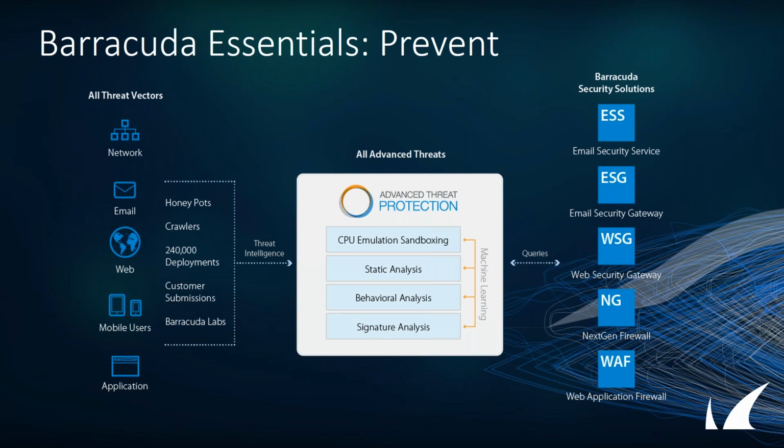So we're looking at the network. We're looking at email, which is, of course, the most important for you here. We're looking at web browsing, people outbound. We're looking at mobile users through our web security service, and we're looking at web applications, the application layer. We have honeypots, which are attractive targets that we lure hackers to when people try to make attacks, to say, hey, what are you doing? Let's see what you got. And we can then leverage that capability. We have web crawlers out there looking across the web, much like Google or Yahoo or any of the other crawlers, except ours are specifically looking for malware.